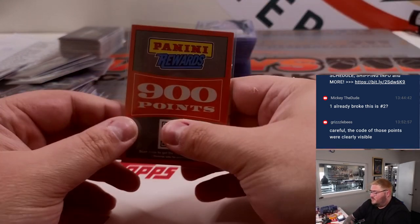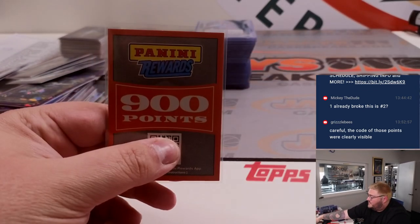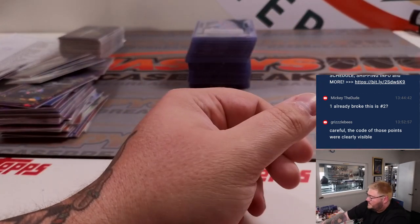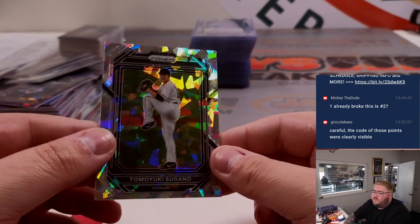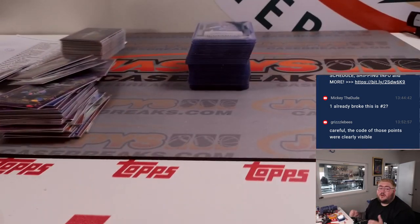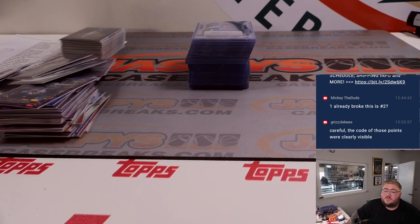First off, it's going to be 1,500 total points. That's all going to one spot, going to be the top spot on the randomizer. And the second spot will be all the non-affiliated cards, like Tomoyuki Sugano, some of our Japanese League pitchers, and our Negro League pitchers, all going to the same randomizer. That's going to be spot number two.